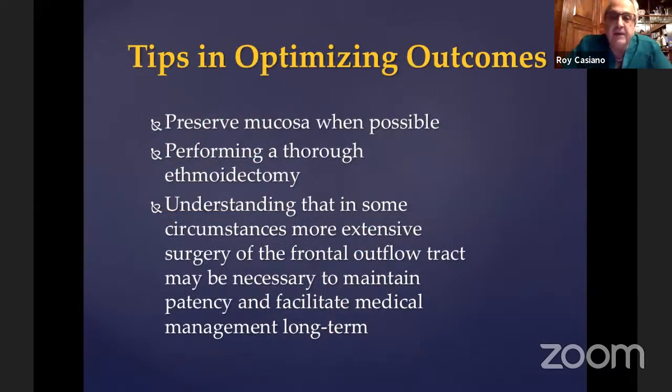So what are the tips in optimizing outcomes in sinus surgery? Obviously, historically, we've always heard that we need to preserve mucosa when possible. Obviously, this is not possible in some cases, especially in revision cases, polyp cases, things like that. We certainly try to preserve it, but when there are irreversible changes to the mucosa, we have to do other things as well. And it may not be possible to preserve all the mucosa, particularly around the frontal infundibulum.